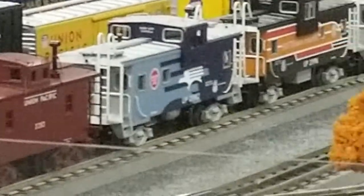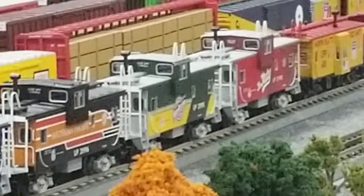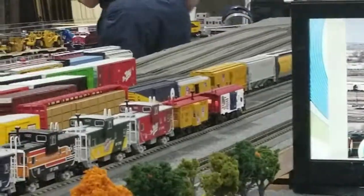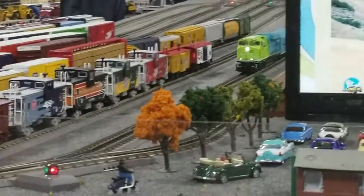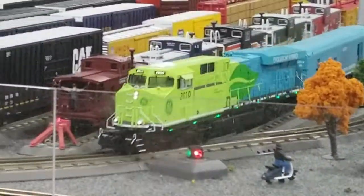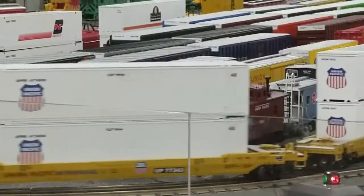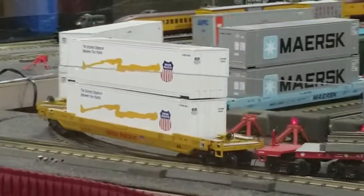UP, Missouri Pacific, Southern Pacific, Chicago Northwestern, Katy, Union Pacific. I don't know what that one is. Yeah, bring that around again. Yep, there we go. Here we go, Jack Jack. Aha, double stacks. That's a little tight, I think, for that train. Curve's a little tight.